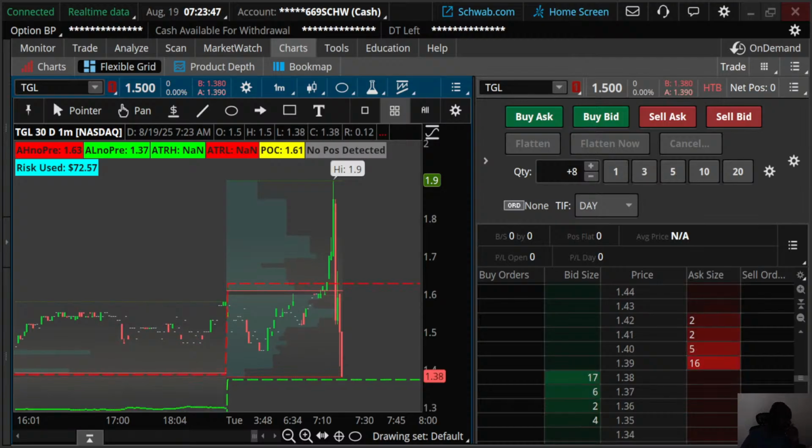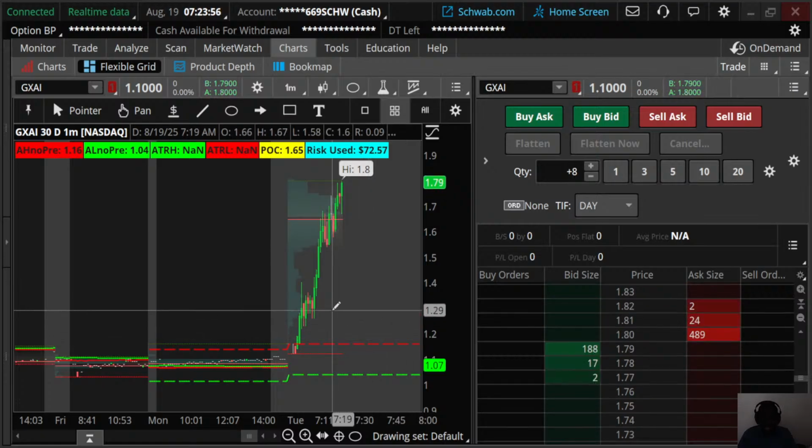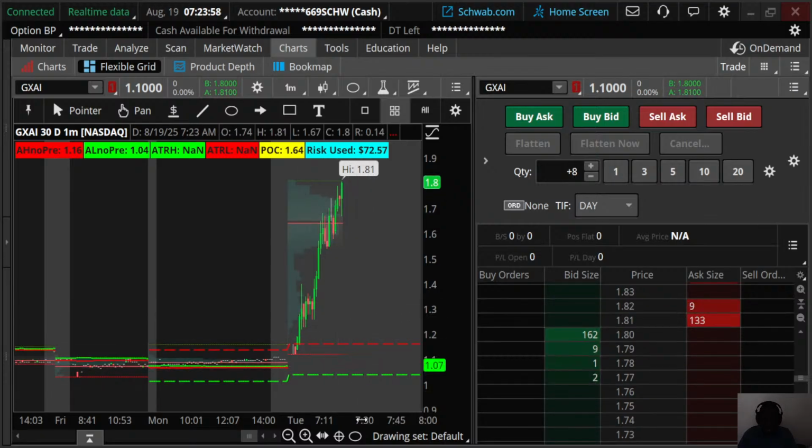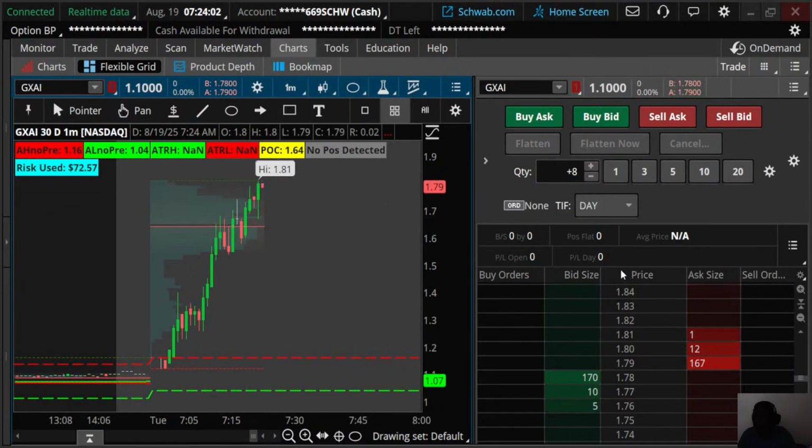All right. What's this other one? GXA. Is it still going up? Gaxos. It is up 60%. Oh my goodness. All right. So GXAI continued to flood up. Up 62% right now.